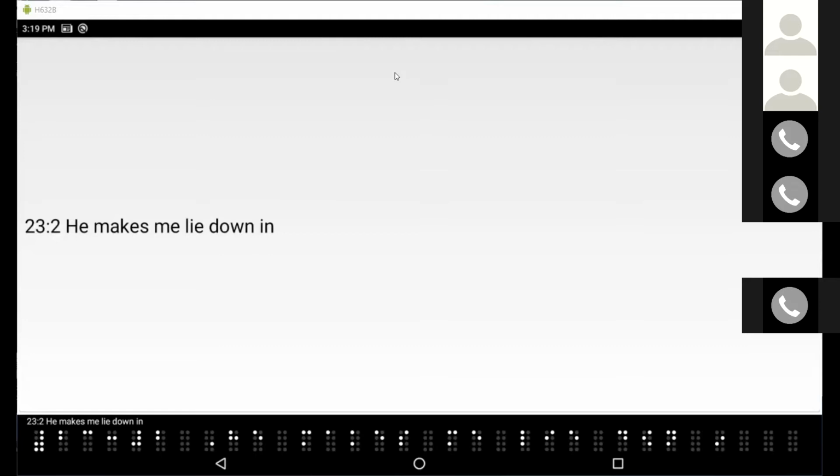If I want to move by chapter, 23, he restores my soul, he guides me in paths of righteousness for his name's sake. Or rather, I'm moving by verse right now, so I can actually move by chapter, verse, book. If I want to go to a different book in the Bible, I can actually cycle between them. 23, he restores my soul. So let's see if the phraseology changes a little bit when I press the tab key. 23, he renews my strength. He guides me along right paths, bringing honor to his name.